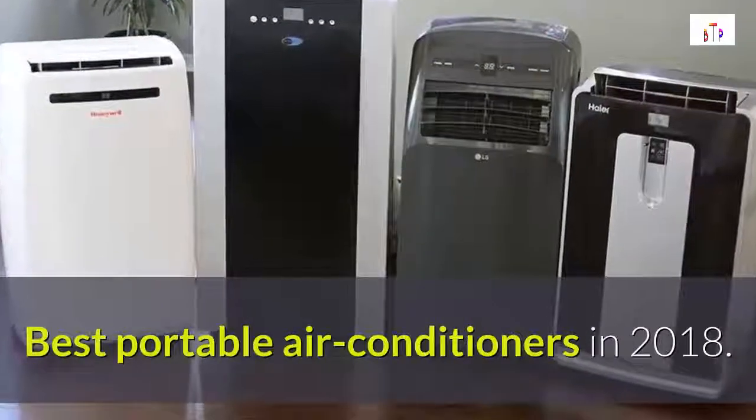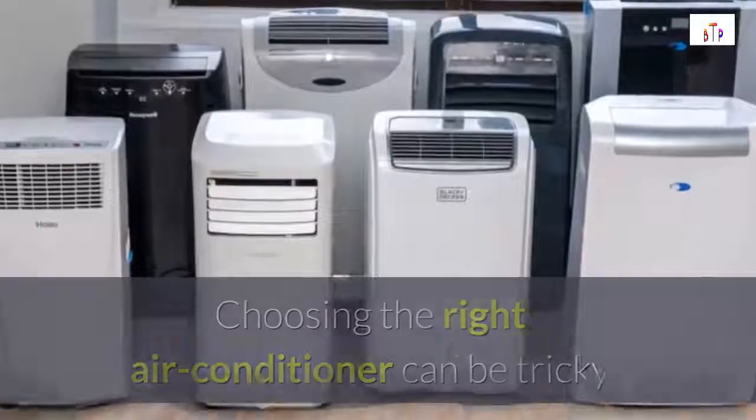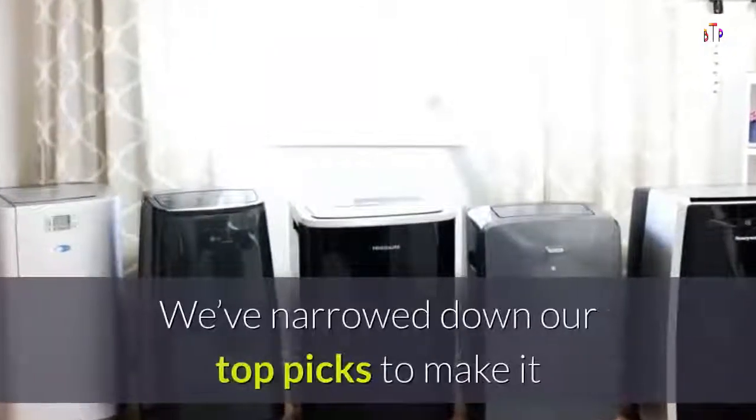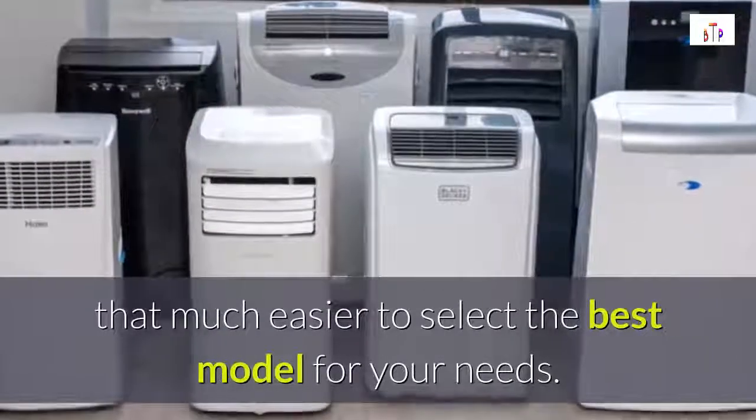Best portable air conditioners in 2018. Choosing the right air conditioner can be tricky when you don't know exactly what you're looking for. We've narrowed down our top picks to make it that much easier to select the best model for your needs.